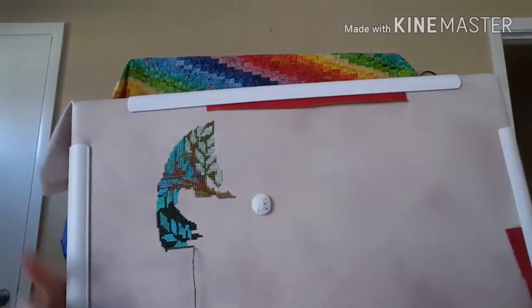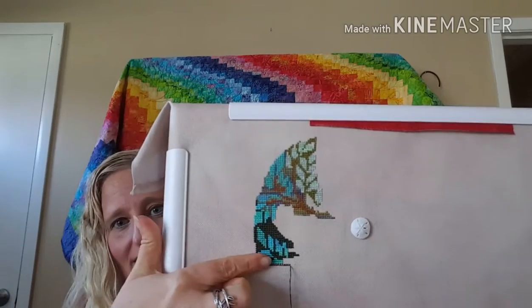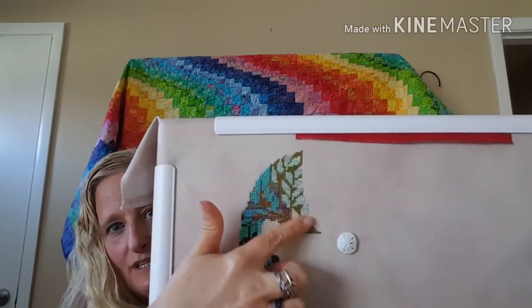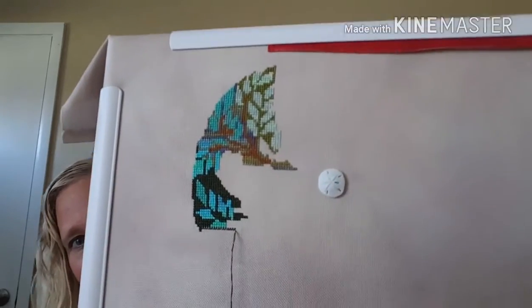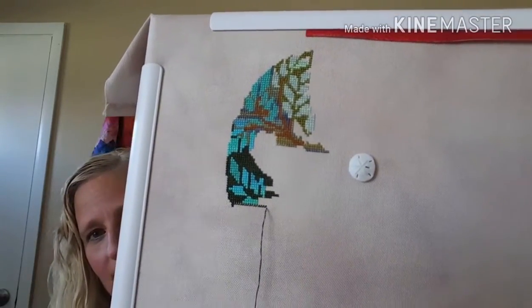Now, I have been working on Tree of Hope. I didn't get my frame yet, so I am using a Q-snap, which is not my favorite, but it works for what it's doing right now. And you could see the leaves, and you could see the tree forming here already. It's beautiful. You could see my little sand dollar pin holder there.